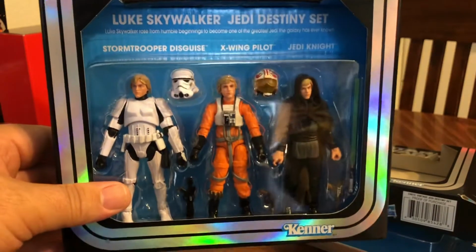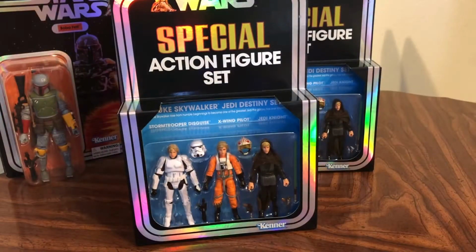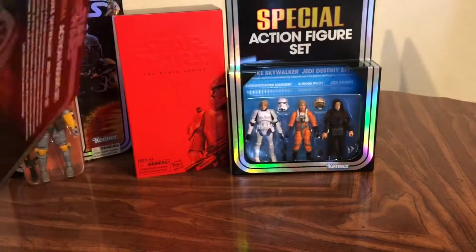This is a nice little box set here. So this Luke Skywalker Jedi Destiny set's the only one I actually got 2 of. A friend of mine picked up one set for me at the con, and I bought the other one off eBay for a fairly reasonable price. You can get these pretty close to what they went for at the con. I think they were about $54 at the con. So I think I paid $60 on this one, so it's not too bad. It's got some new figures in it. Let's go ahead and open it up.